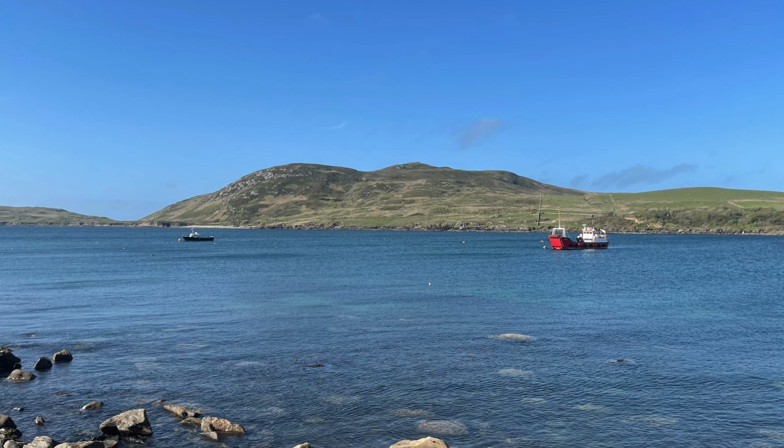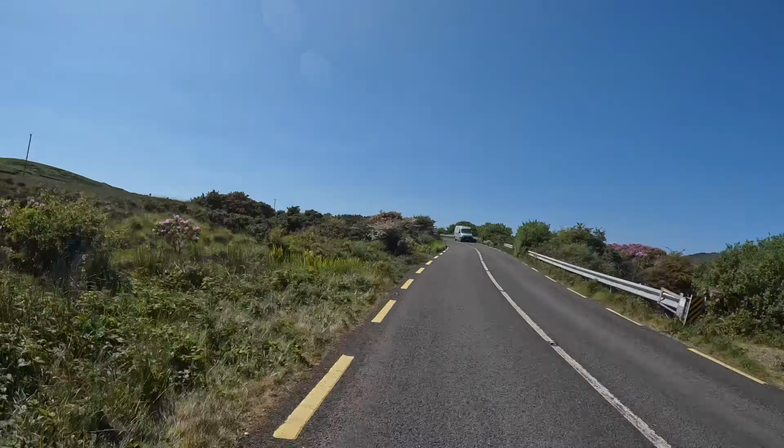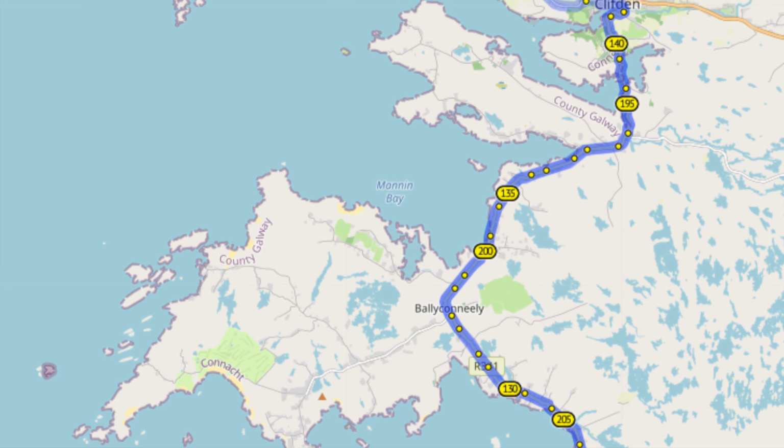This is a trip I've yet to make myself. And then a cycle across a high mountain bog ends with arriving at the far too busy main road from Clifden to Leenaun. And that was day 3 of my Irish coast cycle.